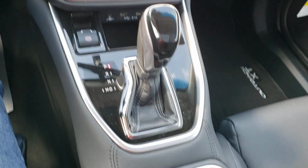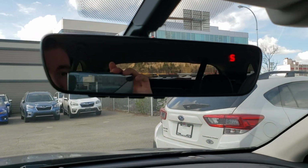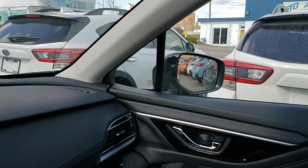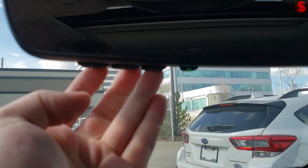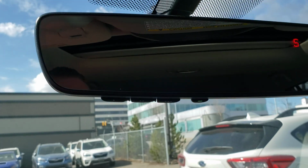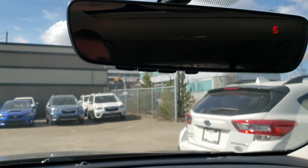Automatic transmission. You do have manual mode with your paddles if you want to use those to select your gear. And then my favorite feature ever, the auto dimming mirror. So there's no switch to flick if someone's got their high beams on behind you, and your side mirrors are also auto dimming. And this has the HomeLink system built in, so 3 buttons here. I know the camera has a hard time focusing on them, but you can hook it up to 3 separate garage doors. So you don't have to have one of those bulky openers hanging off your sun visor.